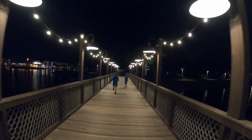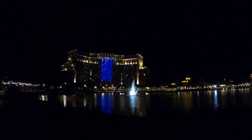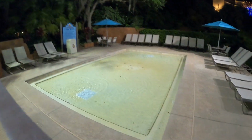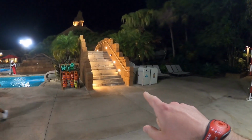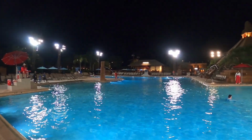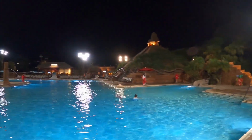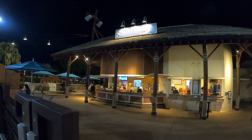Off to the pool, or the dig site as they call it. Very, very shallow pool for the kiddies. And that's how you get on the water slide. See if Parker can get some good footage. Siesta's Cantina, a place to get drinks and snacks, right next to the playground and pool.